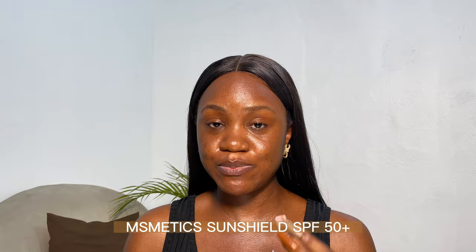It kind of comes in a pack like this, and then you find the product inside and it looks like this. When I tell you that they say it is lightweight, non-greasy, with no white cast, no lies were told. I find myself reaching for this sunscreen the most. It is the most lightweight sunscreen I have tried in my life. I am not kidding. Sometimes when I apply this sunscreen, I have to double check. Did I apply the sunscreen or did I apply the moisturizer?